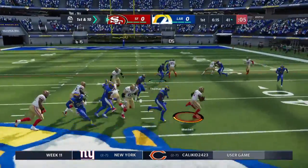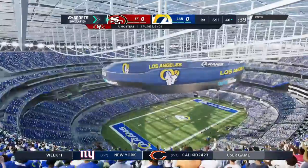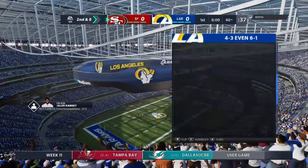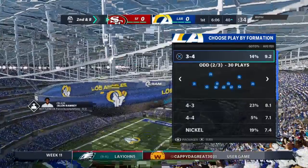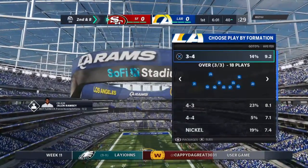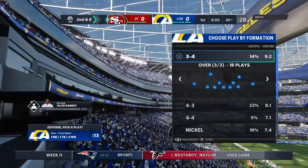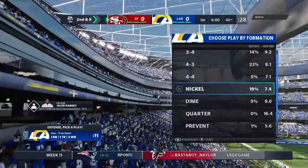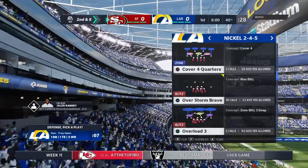They run out of the shotgun with Mostert. Not much there. Maybe a couple as he's taken down at the 40. Oh, that's a real nice job there by the defensive front and held their ground. But how about the guy who made the play? We often talk about whether they take a good first step or not. Many times you just don't take any step. Just get your feet moving, get your body going, and then once he made the read, he was able to make the play.